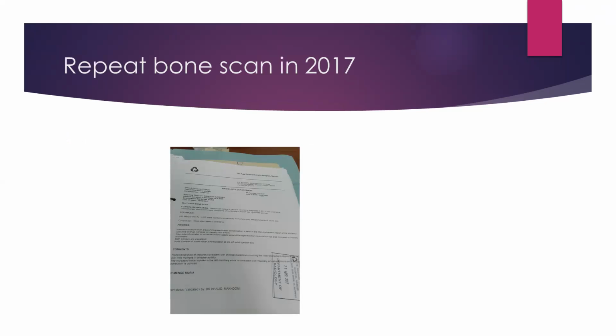Then in 2017, another repeat bone scan was done that still showed features consistent with skeletal metastasis involving the intertrochanteric region with mild increase of disease activity. I can't read the other part, but it just showed that the features that were found in 2016 were still found in 2017 in the bone scan. So next slide.